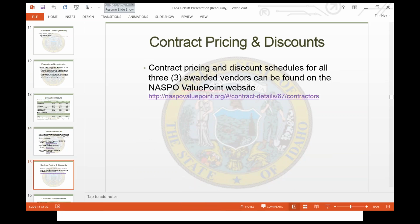The contract pricing and discounts are actually fairly large, so I didn't include them in this presentation. However, all of the pricing and discount schedules are available for all 3 vendors on the NASBO Value Point website, and I provided the link to the labs section of their website. You just click on the vendor icon, and once you're in there, there's a listing of documents, and you can click on those and find the pricing and discount information.